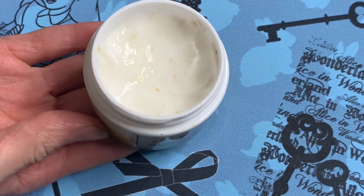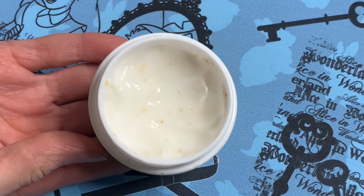This, in a much more affordable direction, is the Physicians Formula 24 Karat Gold Collagen Moisturizer. I think I've now tried everything from this line. Most of Physicians Formula skincare, I've just kind of forgotten about by this point, but not the 24 karat line. The reason this annoys me is because it's such a beautiful line, but you've got to get past the name of it. Why did you guys have to make this all based in gold? What is with all of the little gold flakes in it? Why? It's so gimmicky, but the ingredients are so good.